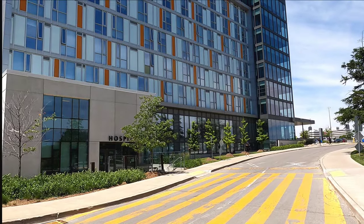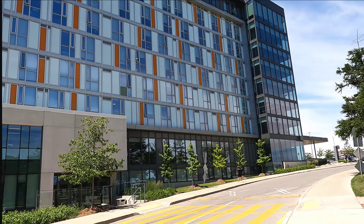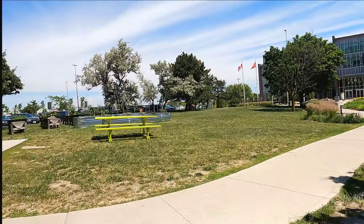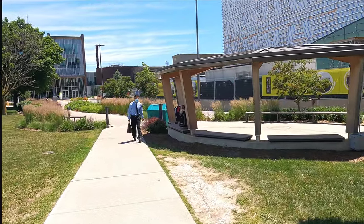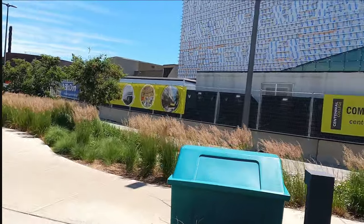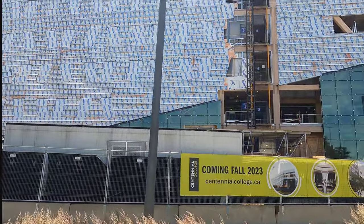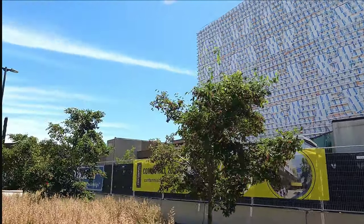Also, this is the residence. So if you're living on campus, the sign that shows the residence is around the other side. So you can see the sign there says coming fall 2023. Yeah, the campus is already so huge. I am not sure why this part is being added.